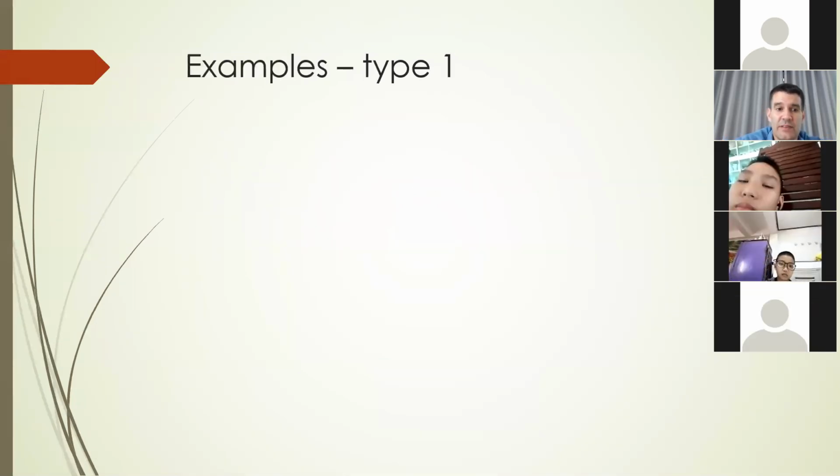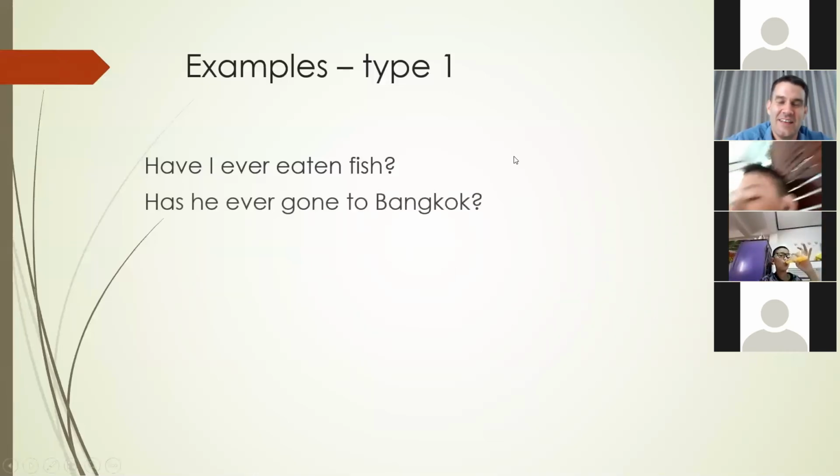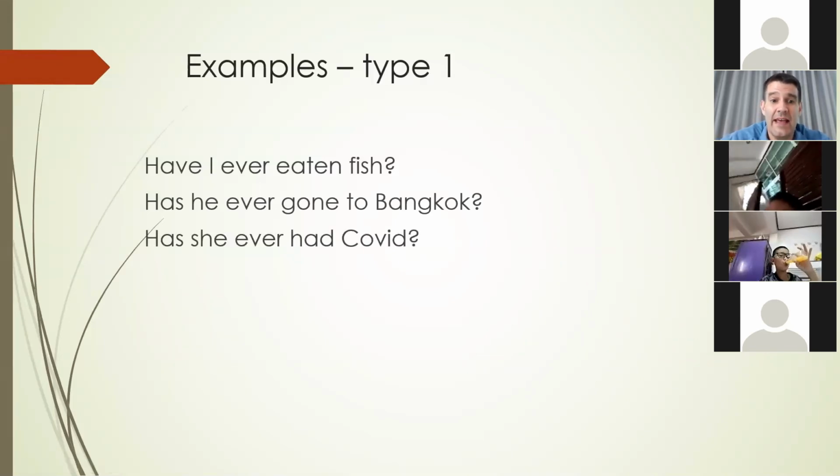So again, I'll go through some examples of this type of เคย type. So have I eaten fish? This is not a normal question. I will never ask this because I already know. But just to show you the same example in different ways to use it. Have I ever eaten fish? Has she ever gone to Bangkok? And has she ever had COVID?